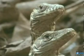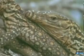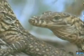When the young hatch, they enter the world cautious and alone. Instinctively, they run for the safety of trees where camouflaged skin helps them hide. If they survive, these timid youngsters will turn into real dragons in just 6 years.